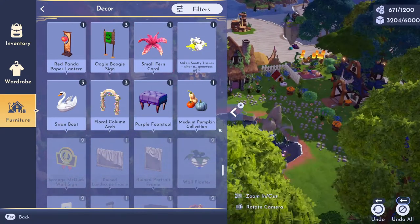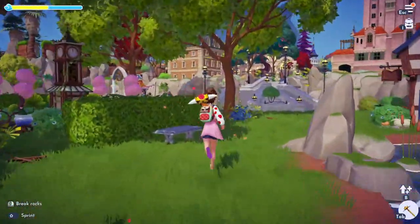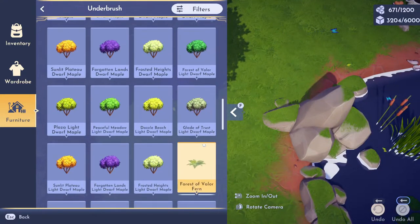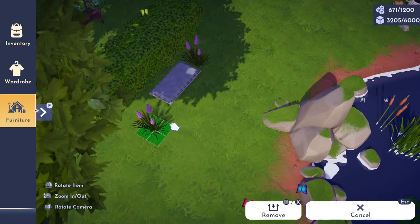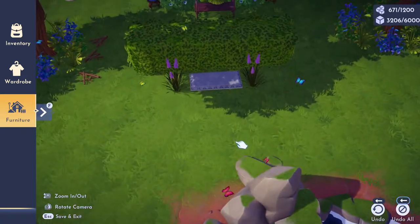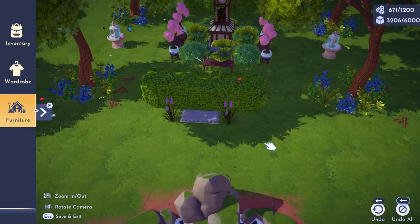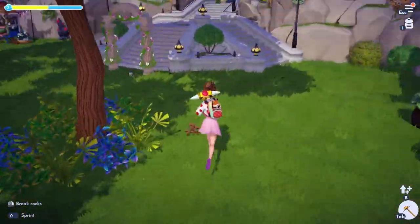And then, oh my gosh, I love the swans so much. Okay. Oh, I want to put something on the other side of this bench. What should I put? Flowers? We need more flowers. Like, more flowers in this menu, the underbrush menu. Not just the flowers that spawn, because I guess technically there are a lot of flowers in the game, if you count all the ones that spawn. But I would love to have more flowers to decorate with.